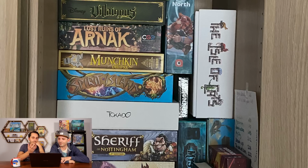Interesting. No, I've never played Munchkin. I hear it get trashed all the time online. Really? Well, everyone says it's one of your first games you play, and then once you move on to other games, you won't want to play Munchkin anymore. People have told me, don't even bother with Munchkin anymore. But it feels like another one of those games that we should have played by now, right?